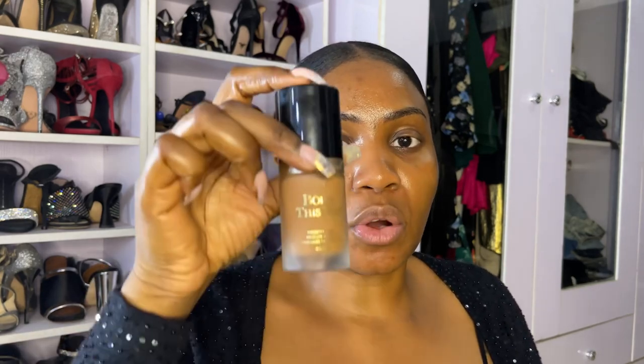So I'm going to be using my Too Faced Born This Way foundation. I'm going to be using most of the products that I just got that I haven't used. So this is new. This is my first time using it, so I don't know what it's going to look like, but it should be fine. This is in the shade Mocha, and I'll be blending it out with this new beauty blender I got recently from The Girls Corner. It's a beauty store on Instagram.